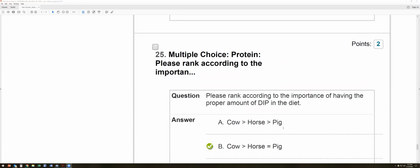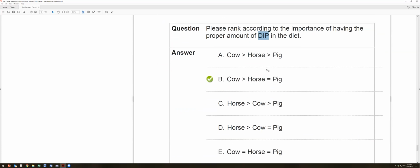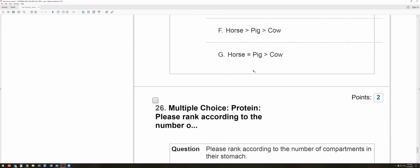Please rank according to the importance of having the proper amount of DIP in the diet. The cow is the only one who actually requires, or even we think about DIP, degradable intake protein, so the cow is greater than the horse and the pig. The others just have to have digestible protein. And on the short answer, a number of you would call this digestible intake protein, which you need to call degradable intake protein.